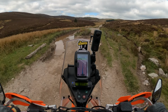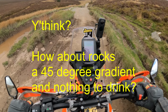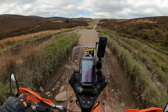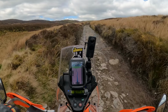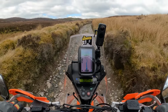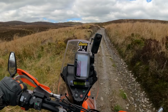Back to rocks. Rocks I can cope with. Oh, broken sleepers, not so much. "Six miles of hell," as the partisans would have sung back in the day.